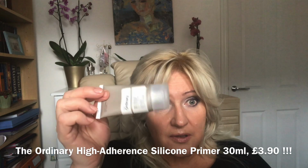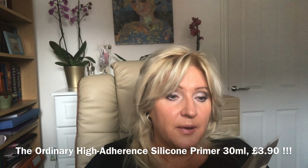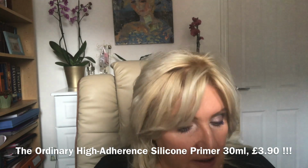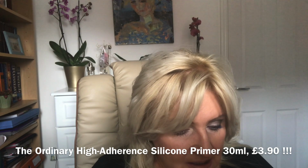So that's by Terry, and two really cheap ones. This one I used now before my makeup this afternoon, and it's an absolutely wonderful product. It's absolutely brilliant. It costs £3.90 for 30 mils, and it's The Ordinary silicone-based, high adherence silicone primer.